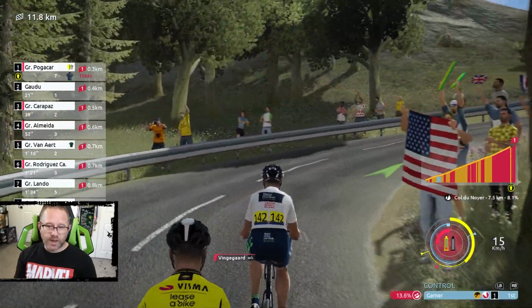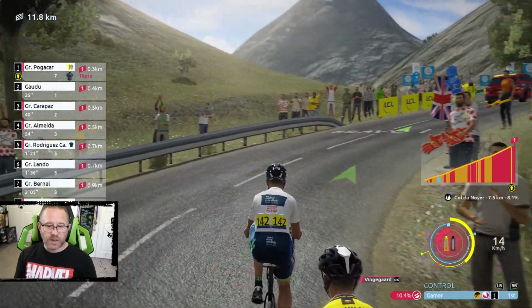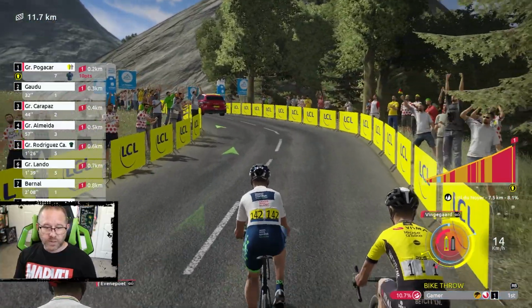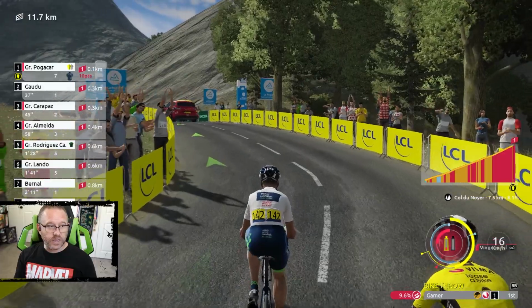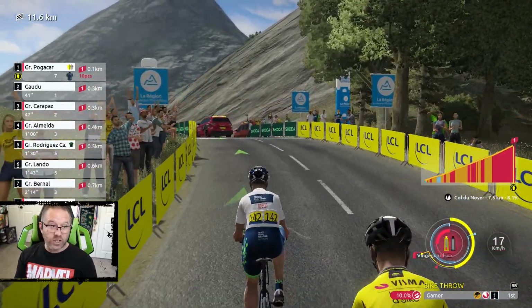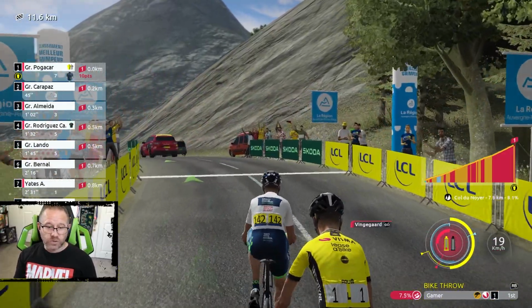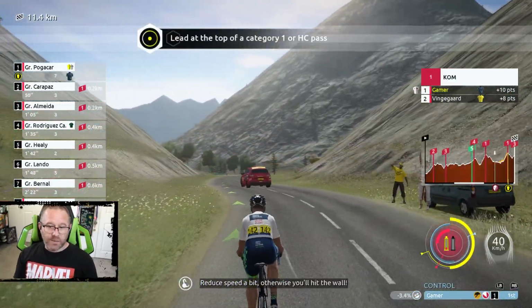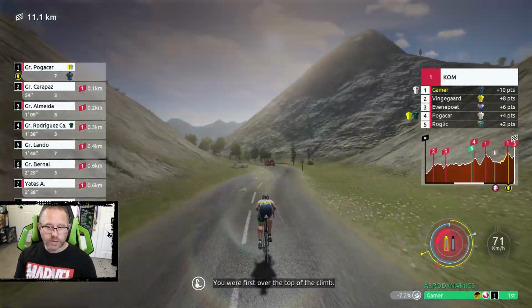10% gradient right now as we approach the top. I'm going to speed up a little bit if I can get those points and drop one more rider while we're at it, like Godou. I'll take those points. Reduce speed a bit. 10 points. Otherwise you'll hit the wall.